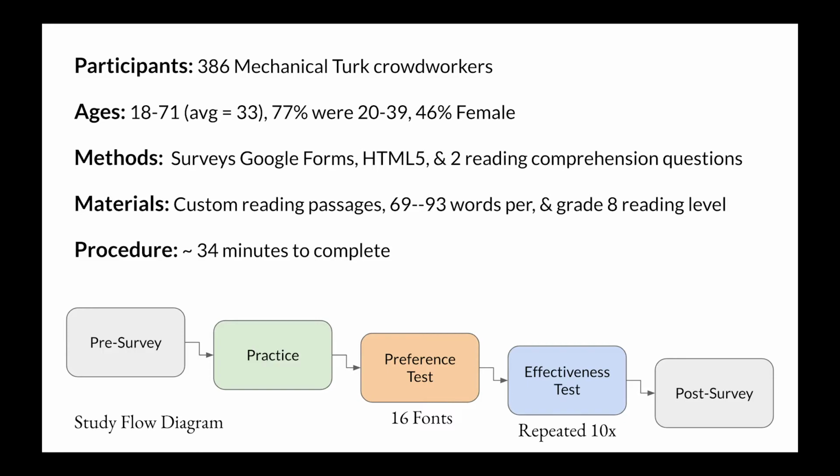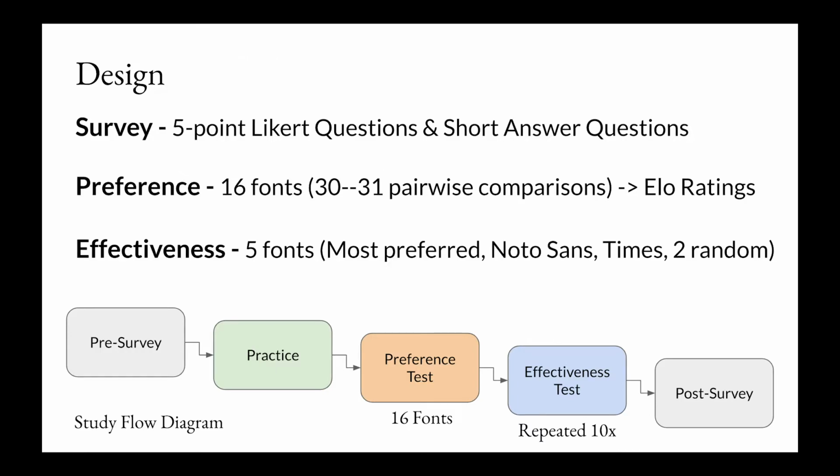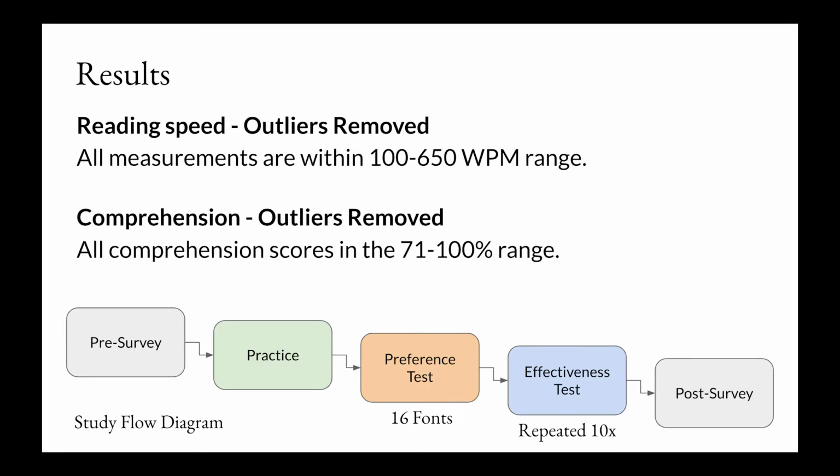Crowd workers who reported not being comfortable reading in English under the influence of substances or reported having a neurological disorder were removed from the analysis. All 16 fonts were used in each preference test. Participants read 5 total fonts for the effectiveness test. We removed individual measurements of reading speed below 100 words per minute or above 650 words per minute per Carver's recommendations. We used the interquartile range method to remove outliers for comprehension scores.